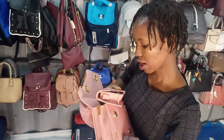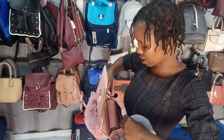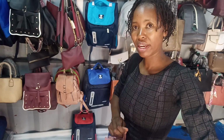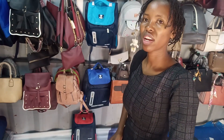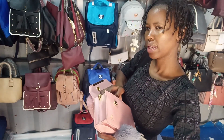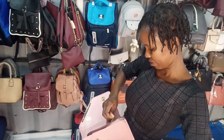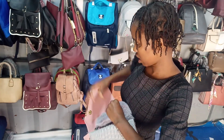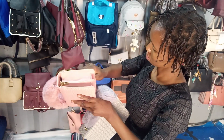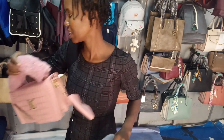So currently nimebakisha this pink and gray. And white ilienda jana. Black pia ilienda jana. Maroon pia ilienda jana. Ilikuwa kala gani ingine? Kaki pia ilienda jana. Yes. Wacha nifunge na nirudishe. Hapo mmeona pink vile inakaa vizuri.